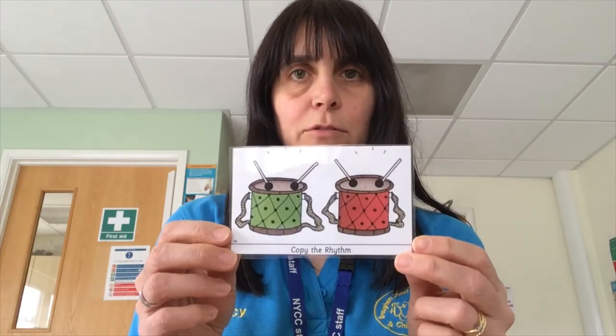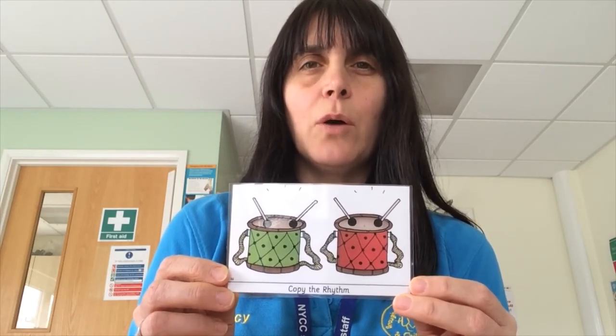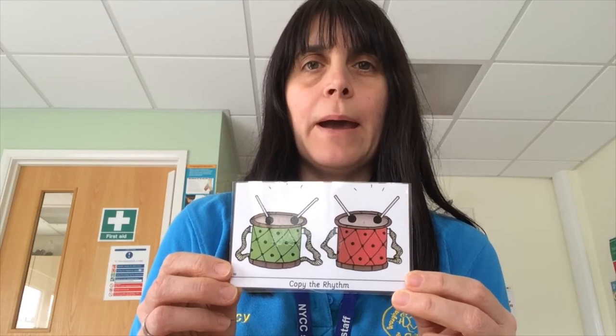This game is called Copy the Rhythm. Now for this game, you're going to need to go have a look in the kitchen and see if you can find yourself a wooden spoon or any type of spoon or something that you can bang with. Go have a look and then come back. Did you find something? I've just got an old toy that I'm using.